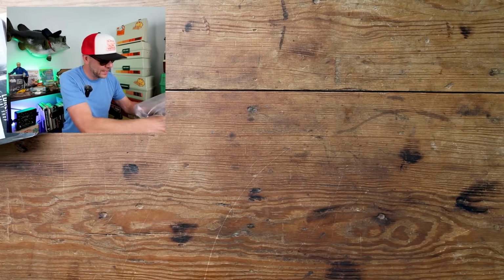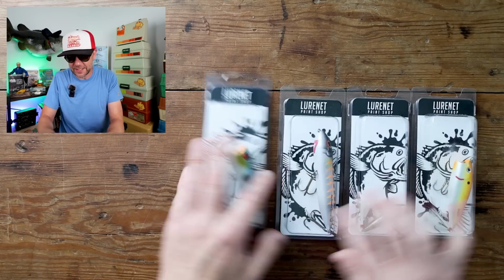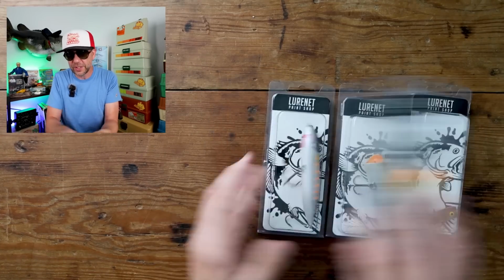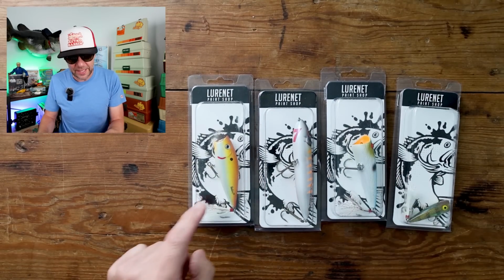So speaking of Rebel lures, I thought I would throw in some pretty cool looking topwaters from lurenet. And I've got 4 of them here in this next auction. Now only 2 of these are Rebel, the other 2 are Heddon. So let's start off with the Heddons.